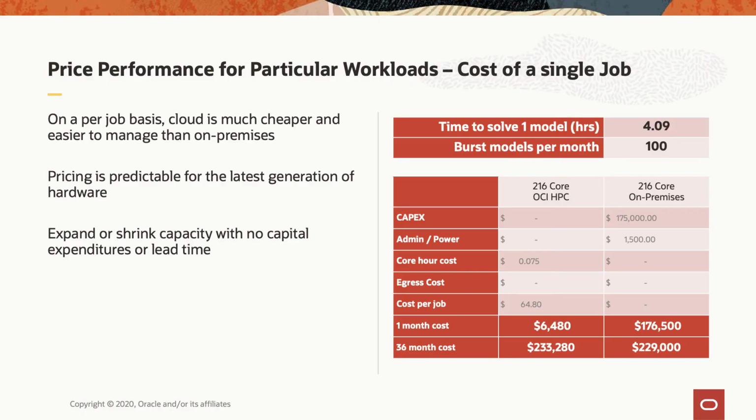HPC economics in the cloud. When measuring the price performance for high-performance computing workloads, it's important to look at the cost of a single job. On a per-job basis, cloud is much cheaper and easier to manage than on-premises. With Oracle Cloud Infrastructure, our pricing is predictable for the latest generation of hardware. You can always expand or shrink your capacity with no lead time or capital expenditure.